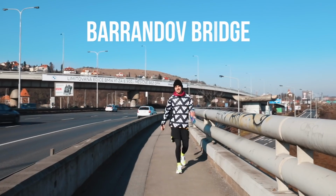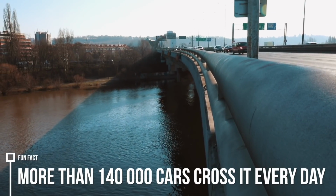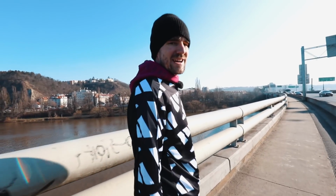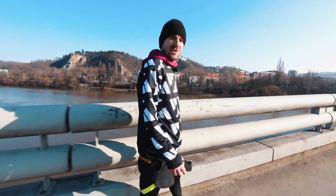This is the Barrandov Bridge. Maybe you never heard of it, but it is the busiest bridge in Prague. More than 140,000 cars cross it every day. And the architect who designed this bridge also helped to design the Terminal 1 at the Prague airport. So that's this other structure.